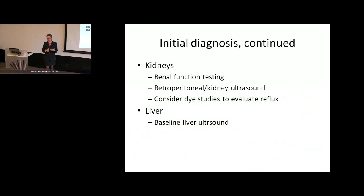Data within the last 3 or 4 years really suggests that kidneys are very important in Wolf-Hirschhorn patients. A lot of our patients have problems with their kidneys. So at diagnosis, we must evaluate the kidneys, both function and structure. And so we recommend renal function testing and then imaging. Depending, you should at least have an ultrasound, and a lot of people do what we call in the States a voiding cystourethrogram, where they put a little bit of dye in and see if the urine is going the wrong way.